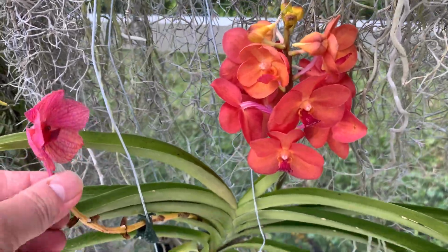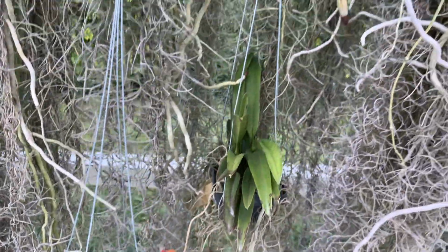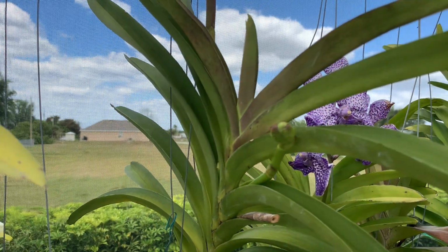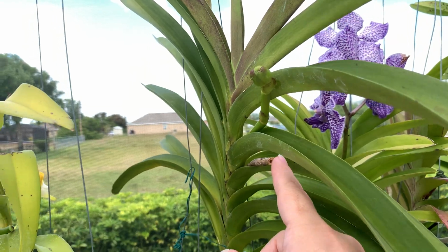So gorgeous. This guy's first spike is done. Second spike is open. Love this Vanda, so gorgeous. Let's see, here's my Robert's Delight Black. So we got a huge spike up there, and then he's getting another spike right here. So I'm really excited, because this was the old spike that, of course, I bought it out of bloom.